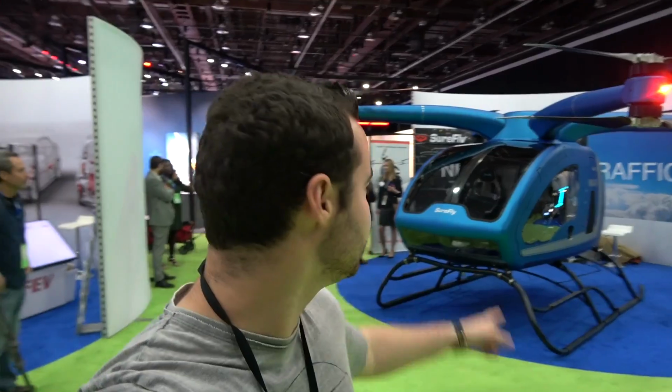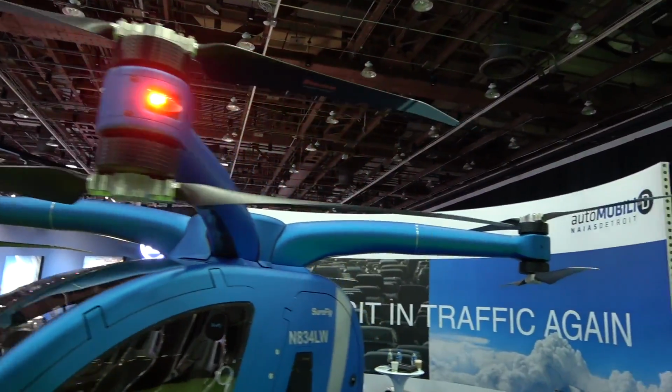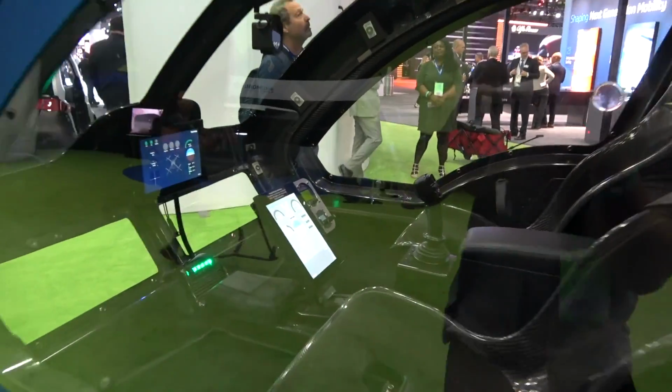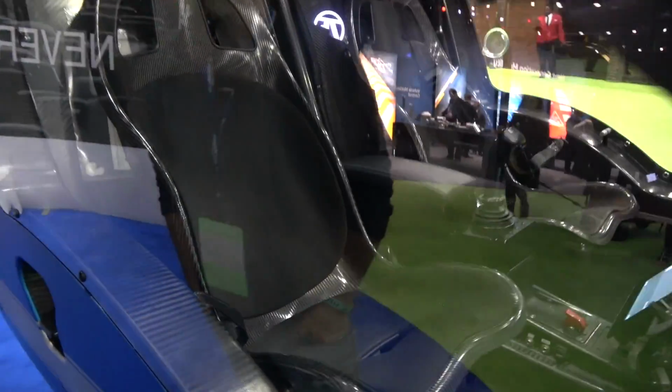Another cool part of the auto show is it's not just auto manufacturers. You see a bunch of part suppliers. There's ZF over there, who's currently the king of transmissions. And then we've got Surefly, this hybrid electric helicopter that has a flight time of 2 hours. Looks pretty cool. It looks like a massive drone. Look at that. Wow, the entire thing is carbon fiber.